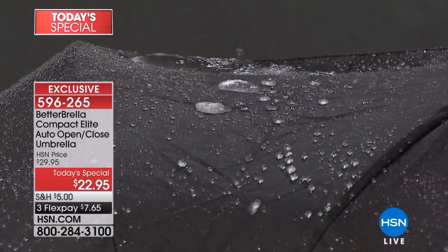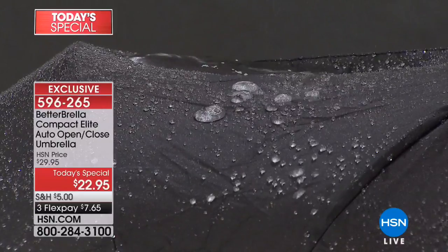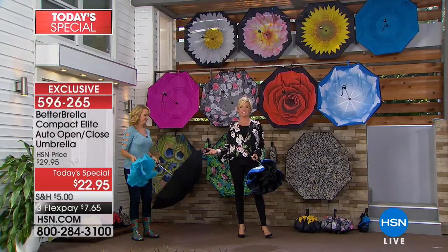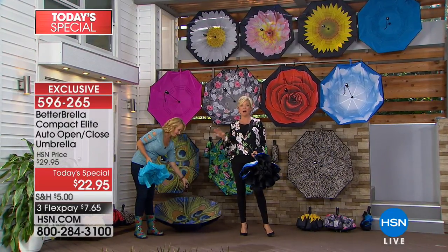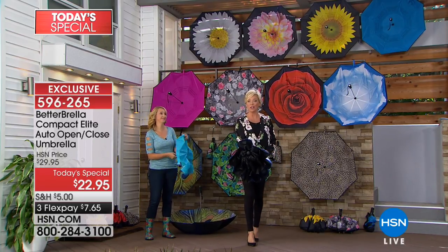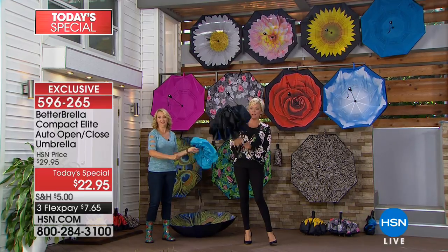But those are upgrades from the previous versions. So know this. This is brand new. This is an HSN exclusive. You cannot find this elsewhere. And if you found something comparable with these features, good luck spending so little, right? Because these are features that make a difference in your everyday experience.